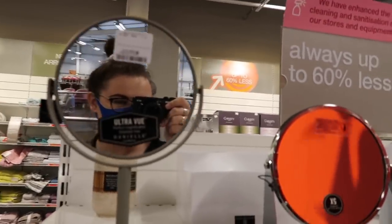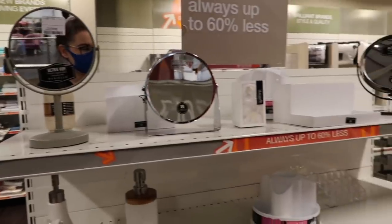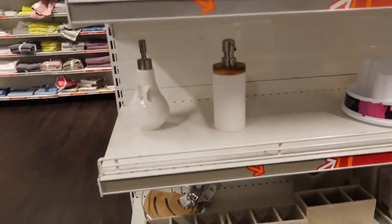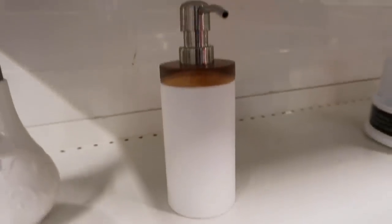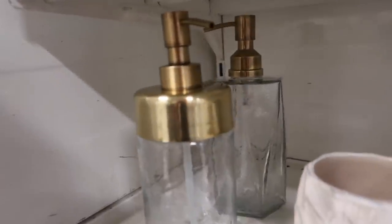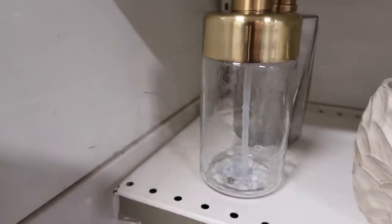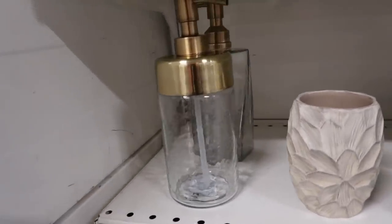It's a little mirror for $12.99. I think this is really cute. But honestly, I have them in my house that I'm going to be bringing home to the new house. I don't really need them, but I really like that. It's a white soap dispenser with a wood detailing on the top. That's quite cute. Now, this clear one with gold detailing is a bit of me, and it's glass as well. I really, really like that. I might get one of these for the bathrooms because I think that's so cute.